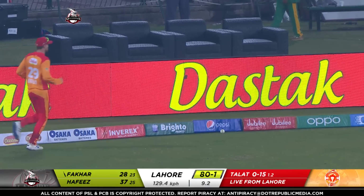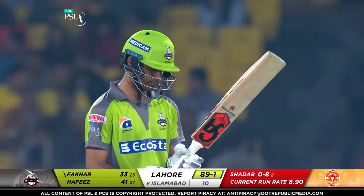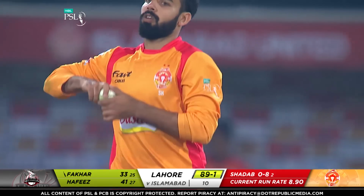Oh, that's a decent shot, decent timing. Again, trying to go for that straight line, but this is outside leg stump. He's a good player back as a man. Pitch where you could find scores in the high hundreds, 180 even.